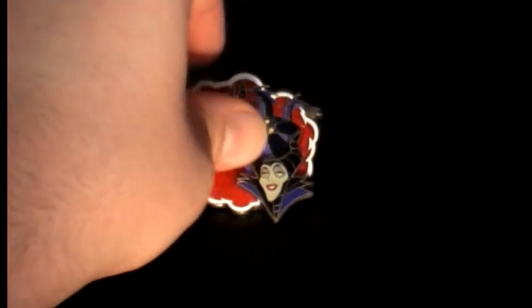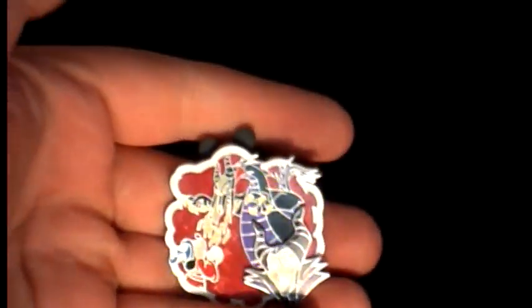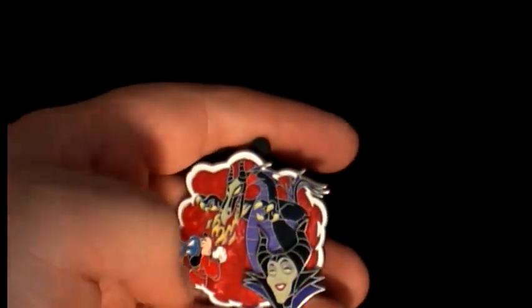This one right here is Fantasmic. All these I pretty much bought on my trip to Hollywood Studios. Just a regular little Fantasmic pin. It has Maleficent and Sorcerer Mickey fighting the dragon. Pretty cool.